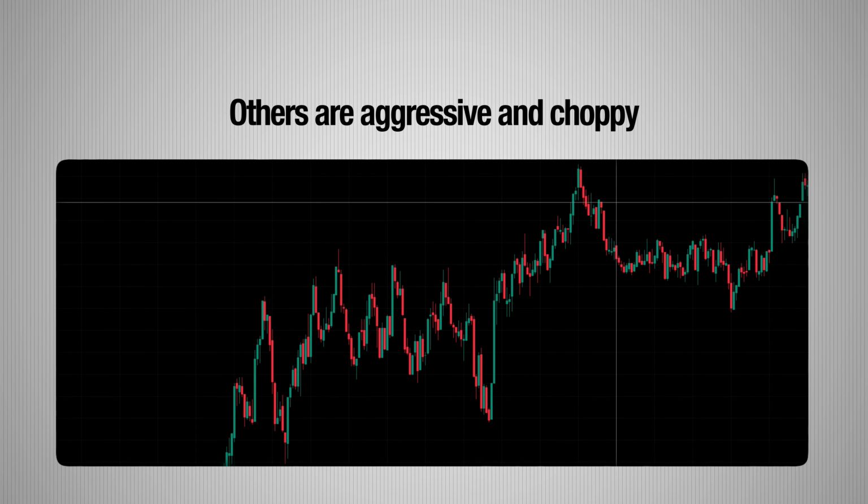But don't stretch yourself thin. Each pair has its own personality. Some move slow and steady, others are aggressive and choppy. But you won't understand that until you watch them every day.